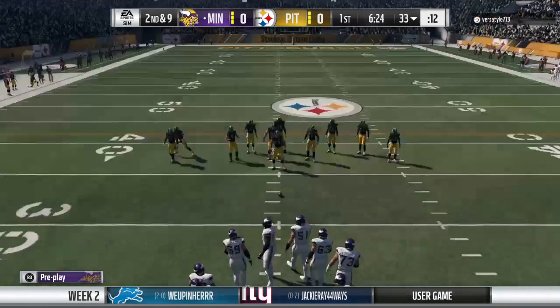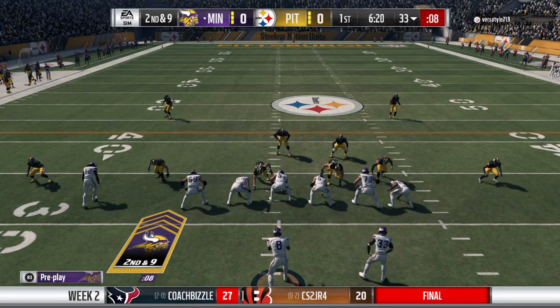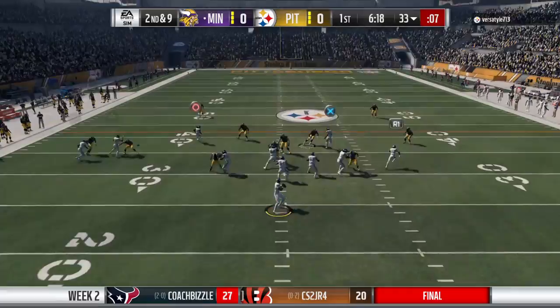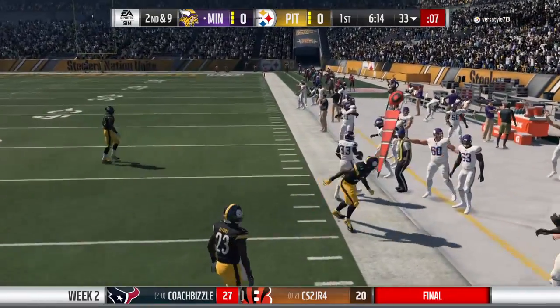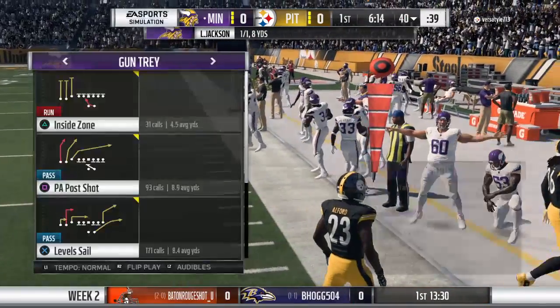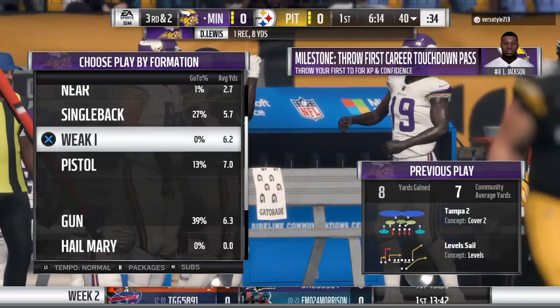See if they stay on the ground for 2nd down. Now they'll throw here out of the gun. Dumps it off to Lewis. And he'll go out of bounds, it looks like, right at the 40. They'll give him 8 on the play, and it'll be 3rd down.